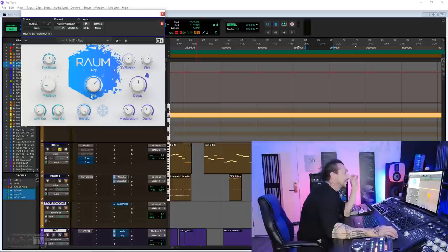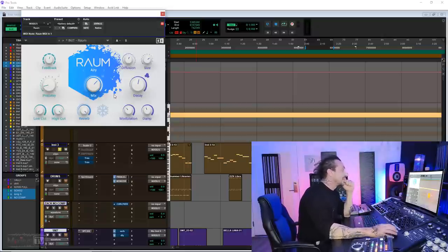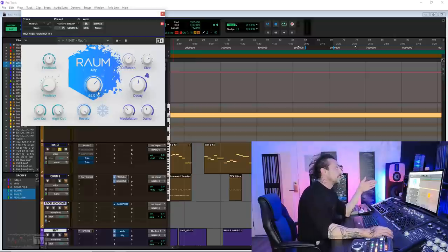I absolutely love that note that keeps ringing. That is the feedback control on the Airy algorithm. You can freeze it, as you heard me doing just now. It just sounds so freaking good. I love the modulation. Super simple to use.